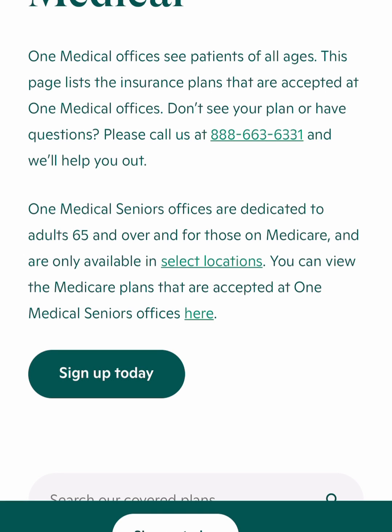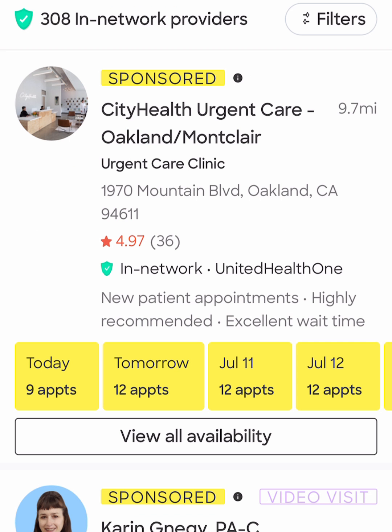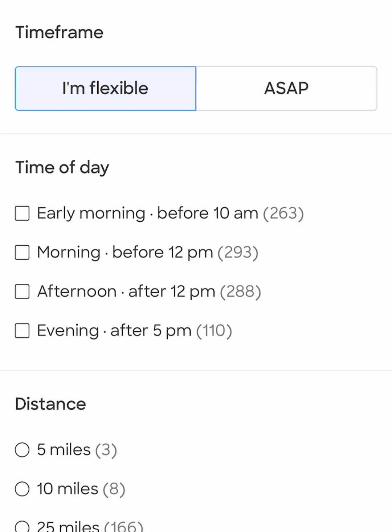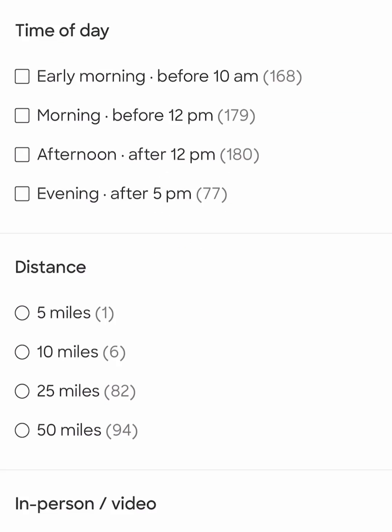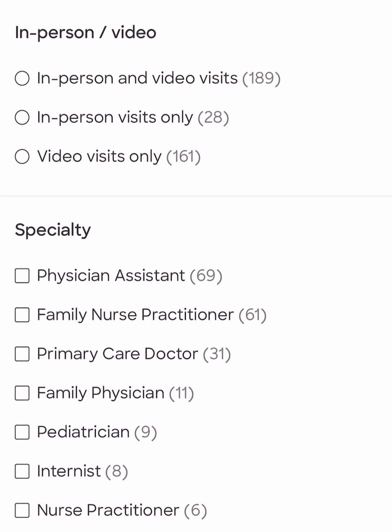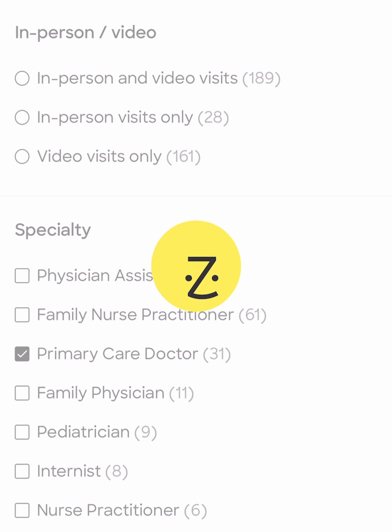To share a little bit of my experience in trying to find a primary care doctor, I will show you this. What I'm showing you right now is ZocDoc, which is traditionally how I'd find a primary care physician in my local area. Walnut Creek is pretty much the area where there should be a lot of people to see. If I want to see somebody ASAP on ZocDoc, I go there. And here's where it gets a little tricky. I want to put a primary care doctor.